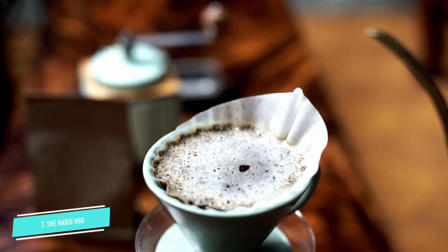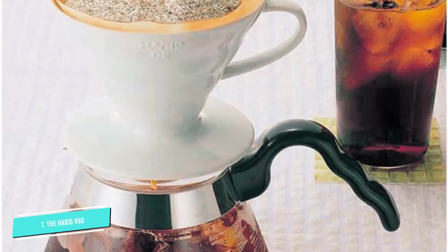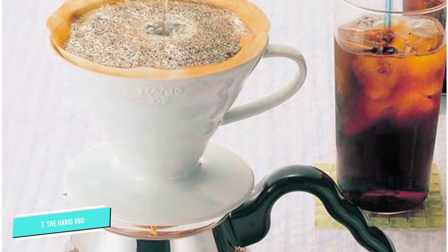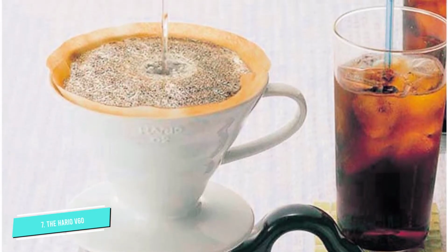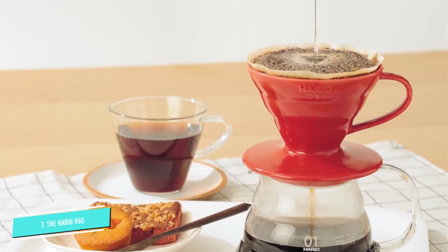It requires a meticulous pour-over coffee routine, complete with timers and kettles, but boy oh boy is the end result worth it. With its conical spiral design and triangular paper filters, this pour-over coffee maker produces a great cup of joe and is an amazing conversation starter in cafes.